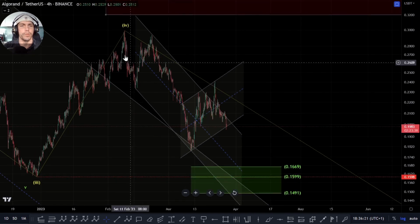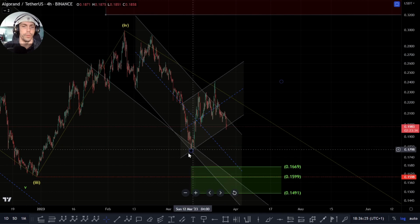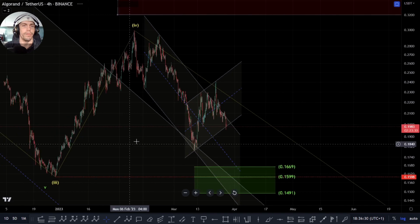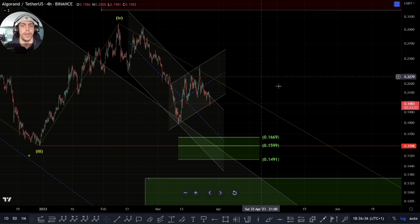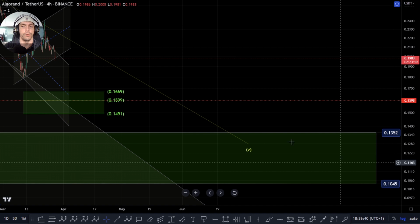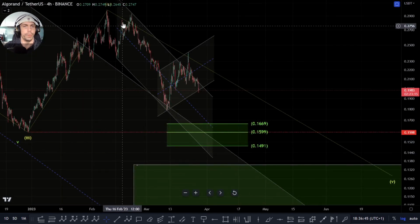Okay, so for the most part we're still looking for the same things. We were looking for this as a low and looking to push to the upside here. We need to be cautious though, because we have talked about this in previous videos, that we were looking for the possibility of a fourth wave to the upside, and that we could be looking for this lower drop towards this 1352 to 1045 range. So, like I said, we need to be cautious here.